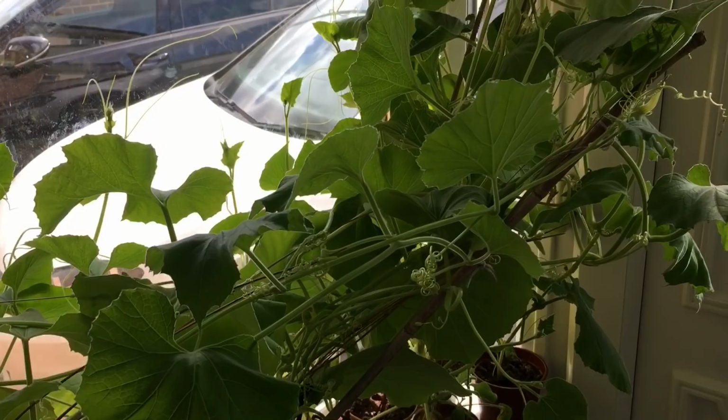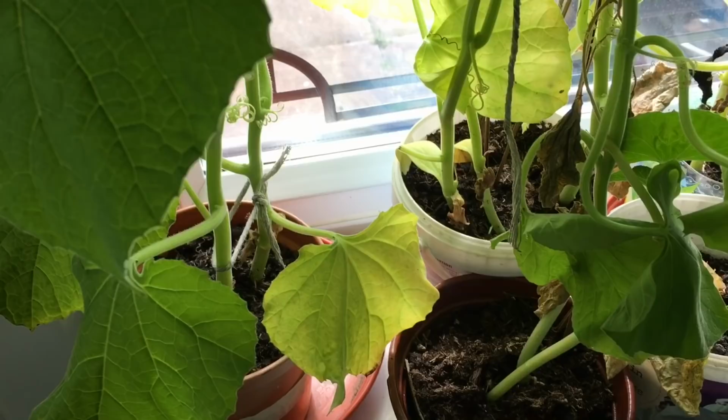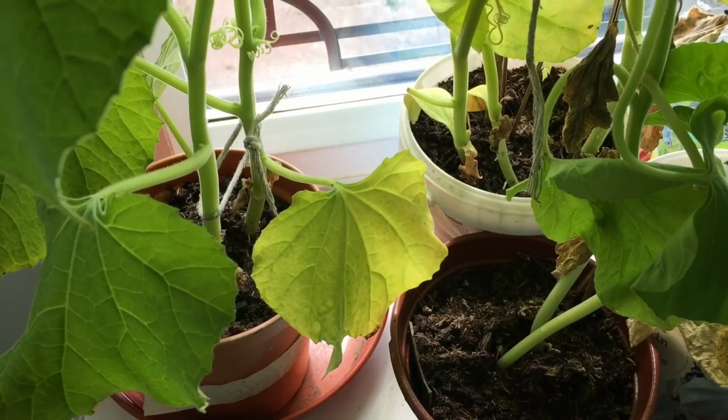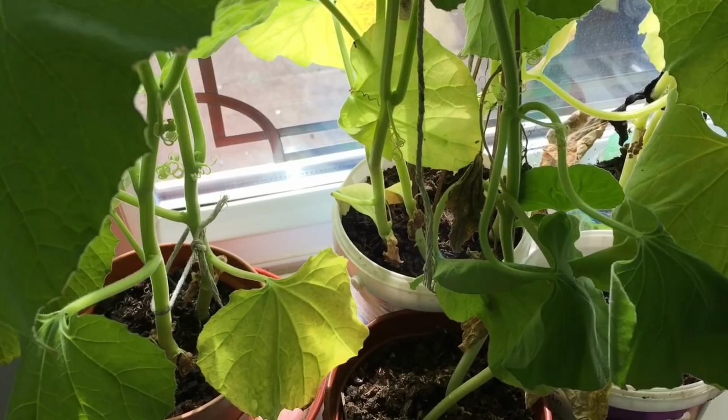As you can see, the leaves have turned color and a lot of them are turning yellow. So this is actually a perfect example. And we got some other ones as well. From what I know, the weather is going to get better, so we're going to be planting them today.